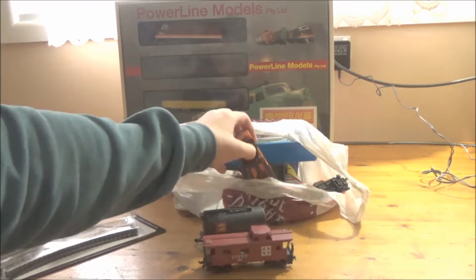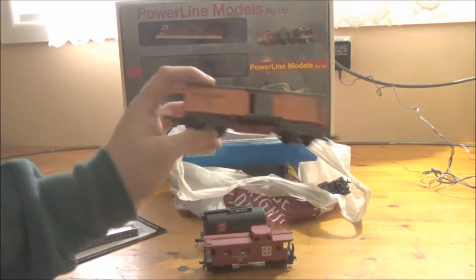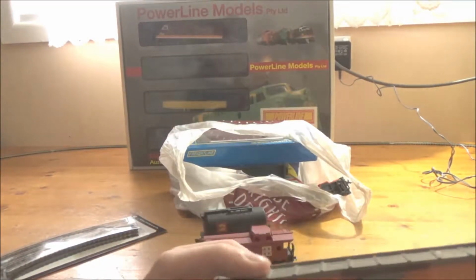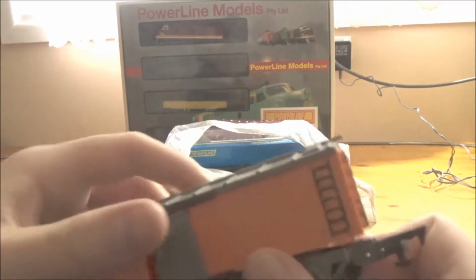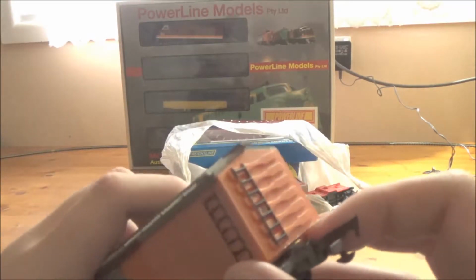Now I have opened some of this already, including the train set. So I took out all the track and replaced it all, put it all down. So in there is just the train and a little magazine that came with it, which we'll have a look at in a minute.